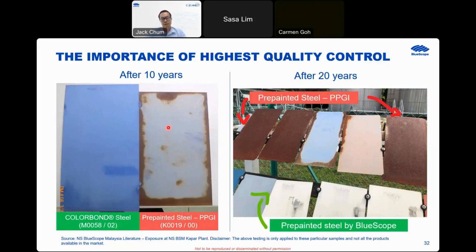But if a sample is exposed for close to 20 over years, like this one, you can see that this PBGI material is already badly corroded and affected. As compared to our sample, also 20 years of exposure, no sign of corrosion attack. The color is still not impacted at all. That's why I say that without good QC control, things can actually go south at our project site.